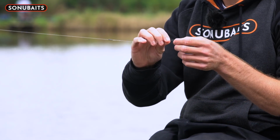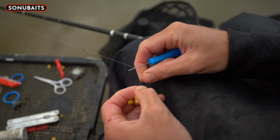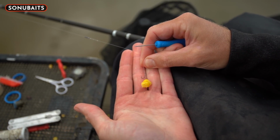rigged it. That gives me the option of fishing 2 grains of corn with my whole hook exposed, which I think helps hit bites when you're fishing down the edge. Maybe it's not an even depth and you've got fish wafting around. I prefer the hair rig.